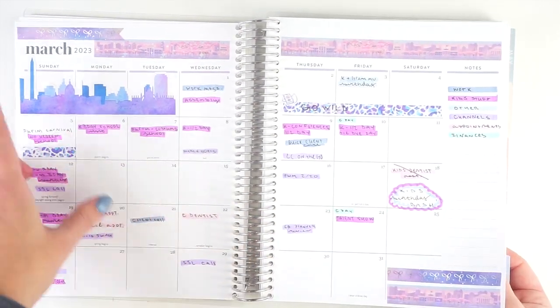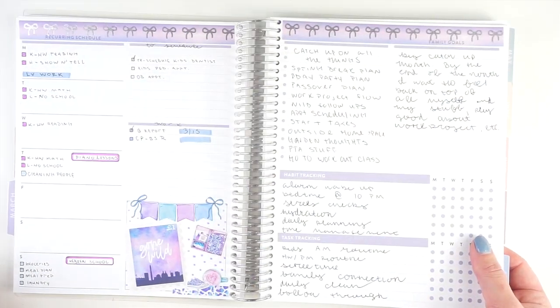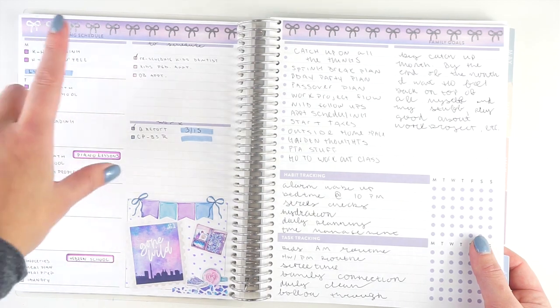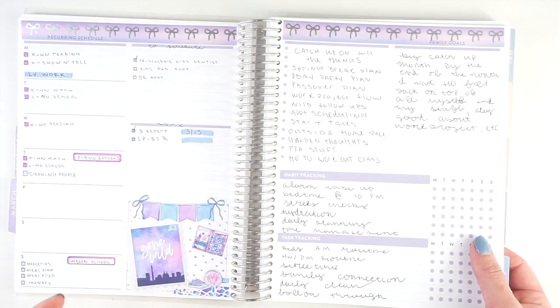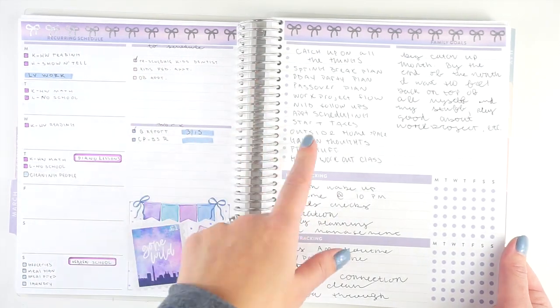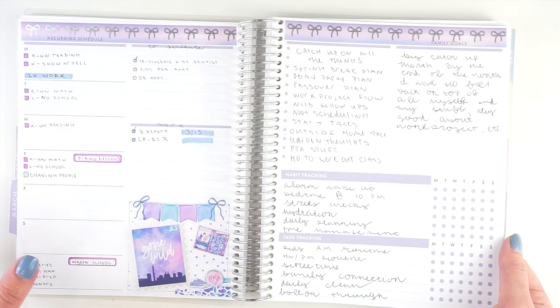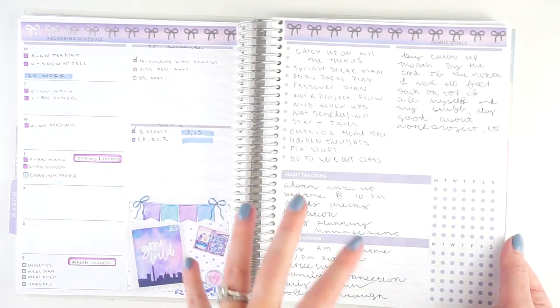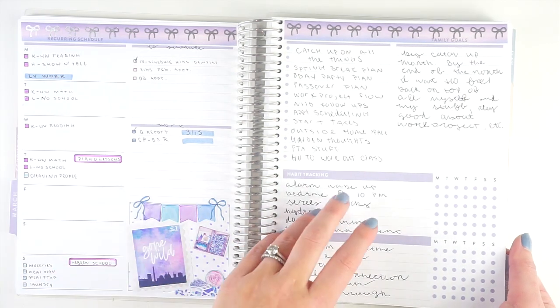I still have my main monthly calendar spread, and I did go with a Go Wild theme in this planner for last month. We've got our recurring schedule, some little sections here of appointments I need to schedule and work I'm working on, a little deco box. This whole page is the translation from my Moxie Life, from my goal planner, into my functional planner. So like a monthly to-do list, some things we're working on as a family, and habit trackers.